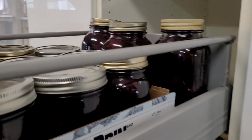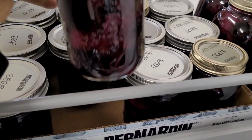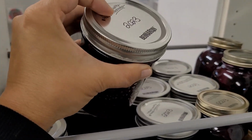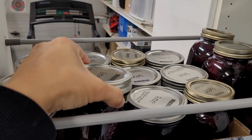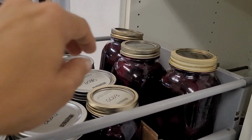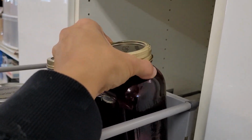And this is all the things that I have done. So these here are all beets that I have done. These are, of course, pint jars. And I was thinking that I was just going to do pint jars because I wasn't sure if I was going to be able to do quarts. And I actually did up some quarts of beets as well.